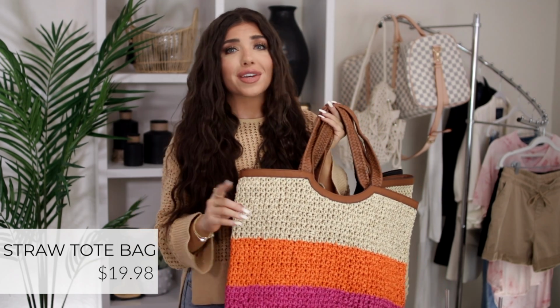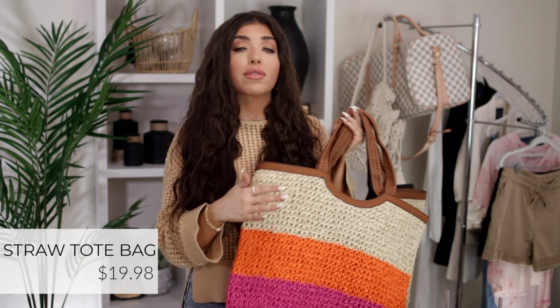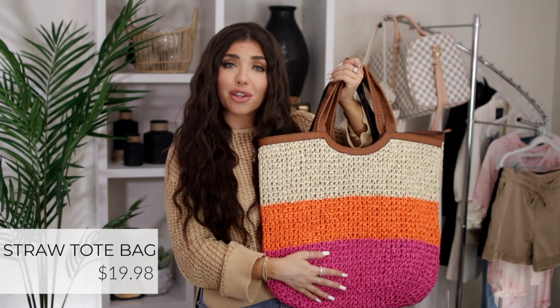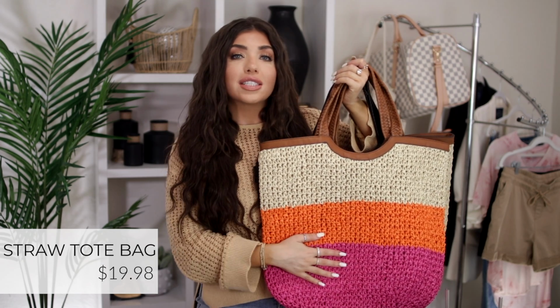This is the perfect tote for the beach, a day out, or really any kind of outing. And yes, I did order 3 styles so I could share them with y'all. I loved them so much. Some of these are in store, some of them are pickup only or online.